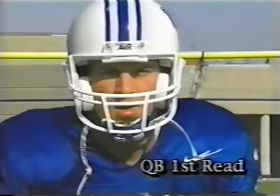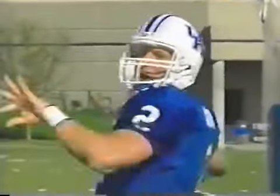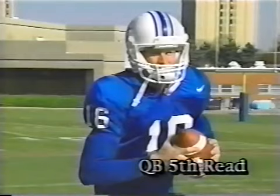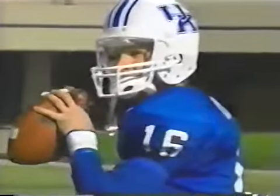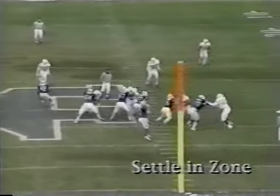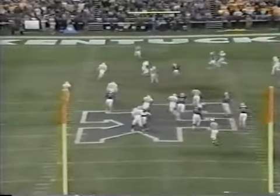Tim's getting ready to take the snap. He's got the first read, so the ball should be released as soon as he hits his last step. Matt has the fifth read, so he'll go through all his reads before he releases the ball. Here's a shot of our receiver doing a good job settling in the zone, turning and going straight upfield.